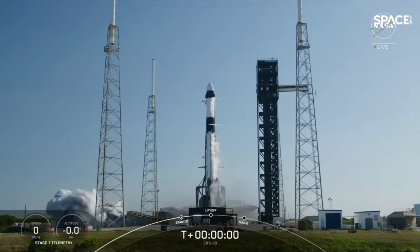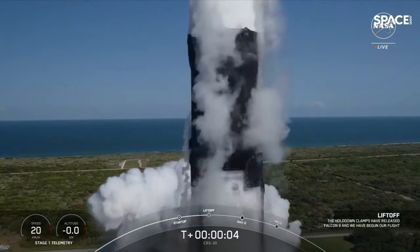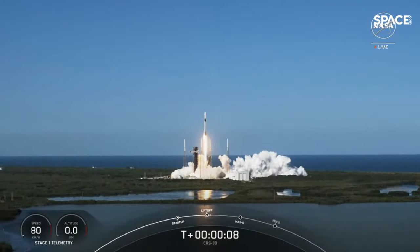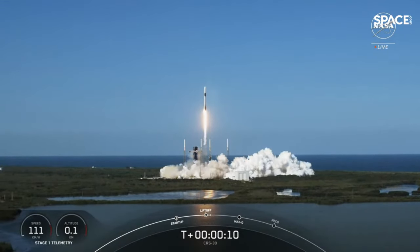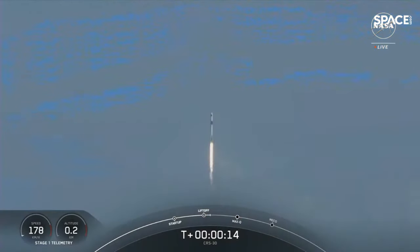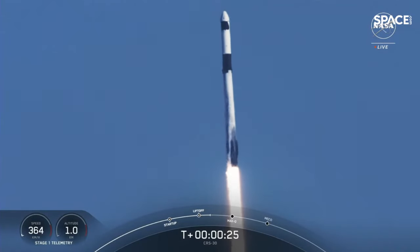10, 9, 8, 7, 6, 5, 4, 3, 2, 1, ignition, and liftoff of a Dragon return to Space Launch Complex 40. On NASA's SpaceX 30th Commercial Resupply Services mission, Falcon 9 at 1.7 million pounds of thrust, pitching downrange, hearing good calls of performance. Nominal trajectory as Falcon 9 and Dragon arc out to the northeast.